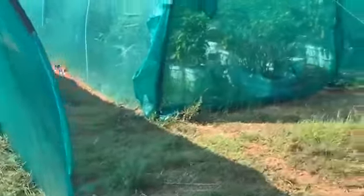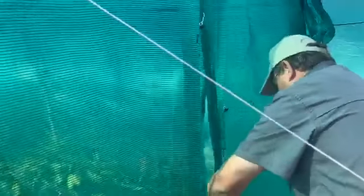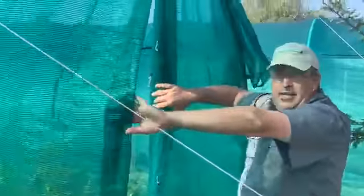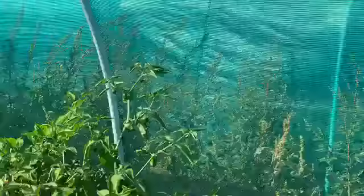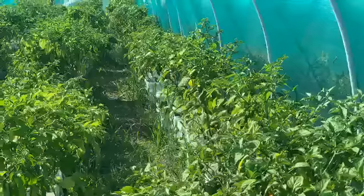Okay, so this tunnel over here, I'll show you. We use netting like this, and this is our locking mechanism to keep the tunnel closed and to prevent insects getting into the tunnel. We're basically done with the season. So if you come inside here and have a look, we are basically done with the season, the hot pepper season.